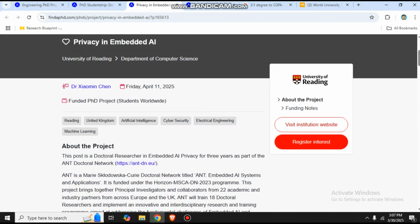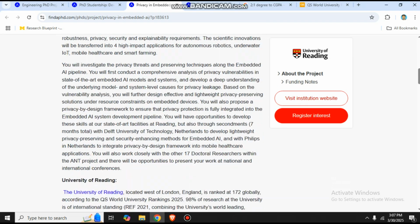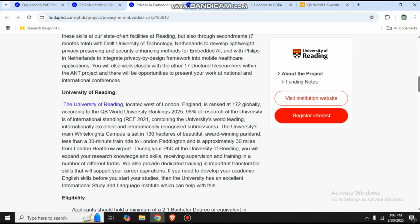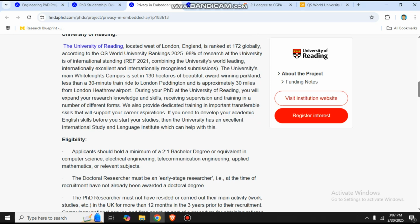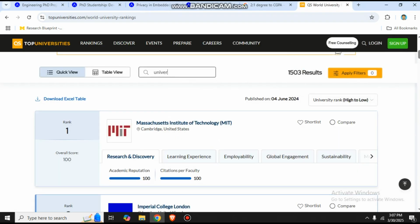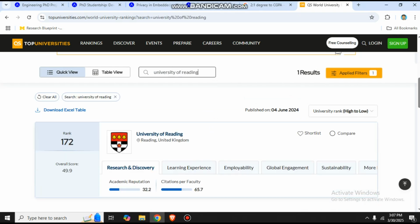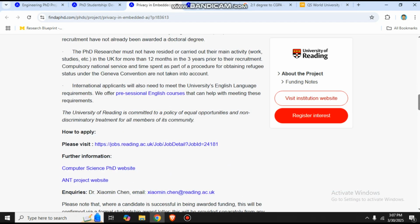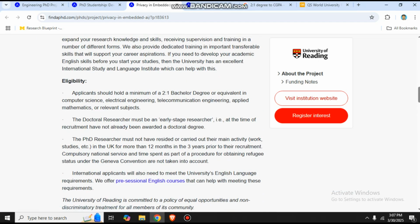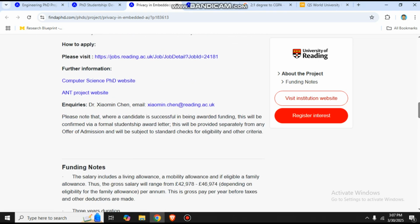It is also said that the entire project is about privacy and embedded AI, and this is from the University of Reading. It has a QS world ranking of 172, as you can see here. See, this is 172 in international ranking. It is also told that you need to have a 2:1 bachelor's degree or equivalent in computer science, electrical engineering, telecommunication engineering, applied mathematics, or relevant subjects.